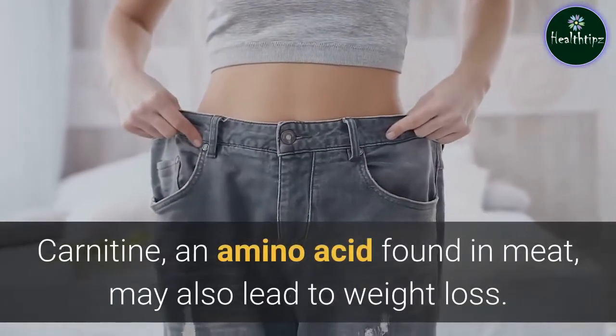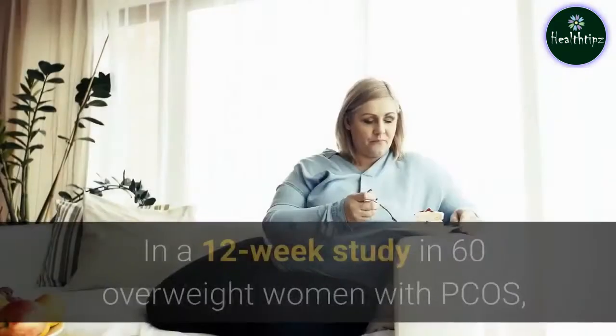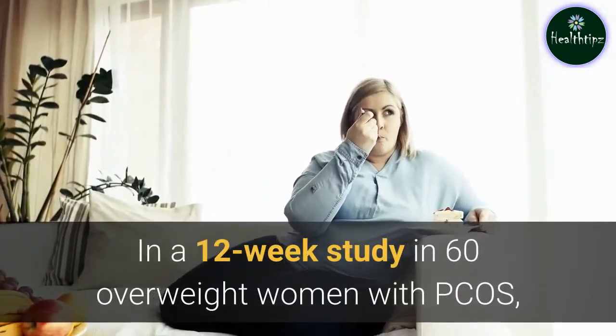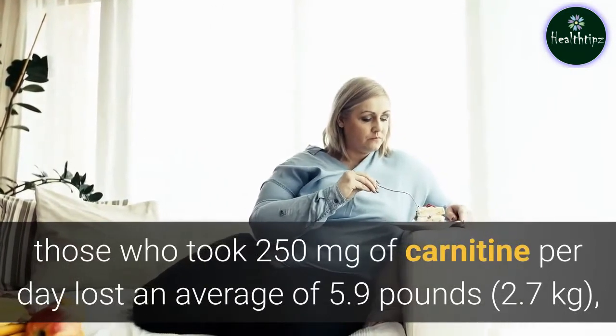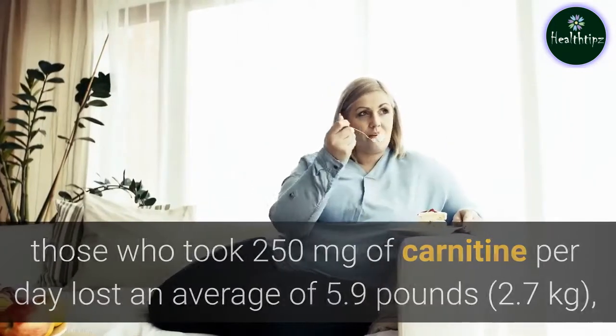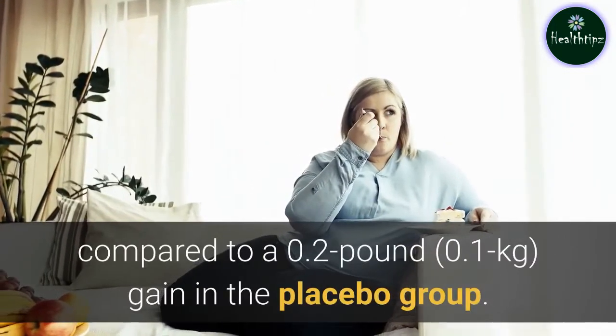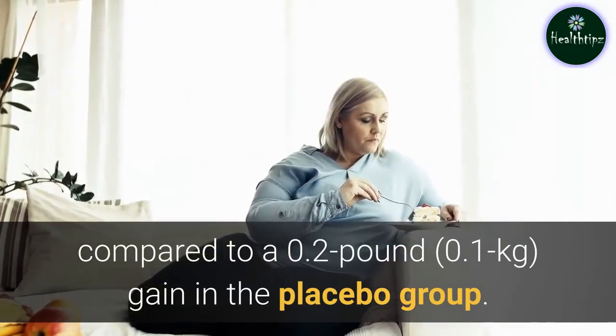Carnitine, an amino acid found in meat, may also lead to weight loss. In a 12-week study in 60 overweight women with PCOS, those who took 250 milligrams of carnitine per day lost an average of 5.9 pounds (2.7 kilograms), compared to a 0.2 pound (0.1 kilograms) gain in the placebo group.